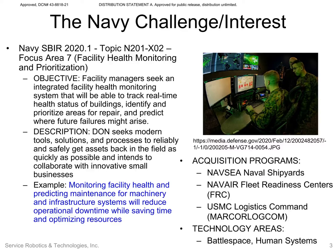We have applied our software platform to the Navy SBIR 2020.1 topic N201-X02, Focus Area 7, which is Facility Health Monitoring and Prioritization, where facility managers are seeking integrated facility health monitoring systems to track real-time health status of buildings. We're applying our platform across 2 Department of Defense bases, the Marine Corps base at Albany's Maintenance Depot for the Marine Corps, the MDMC, as well as at Puget Sound Naval Station, in a dry dock and a machine shop.